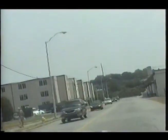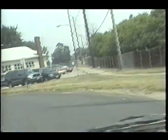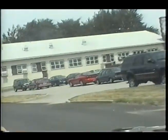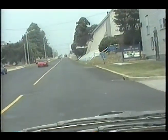Oops, should have stopped there. That's the funny thing about most of these Navy bases, they look very similar. Not really. They have a lot of similar kind of buildings. Kind of simple stuff, you know.